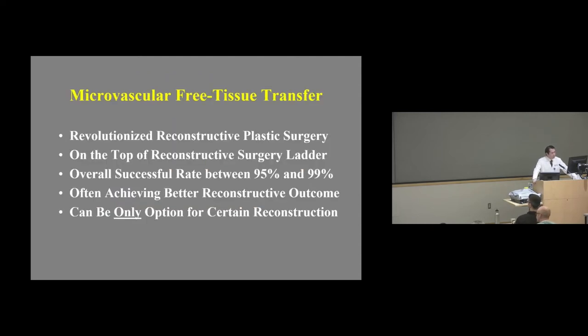Microvascular free transfer really revolutionized reconstructive plastic surgery. And as you know, in plastic surgery, we use a reconstruction ladder as a way to decide which way is best for the patient. Free tissue transfer is on top of the reconstruction ladder. And the overall success rate these days is somewhere from 95% to 99%, but never 100%. Also, very often you can achieve a much better reconstruction outcome, but sometimes it can be the only option for certain reconstructions.